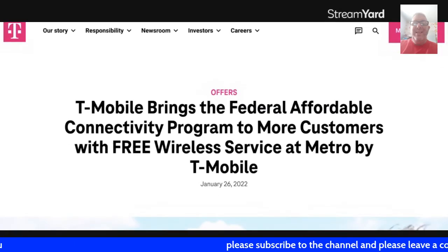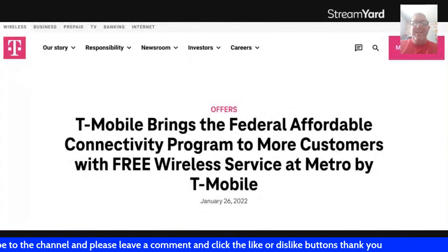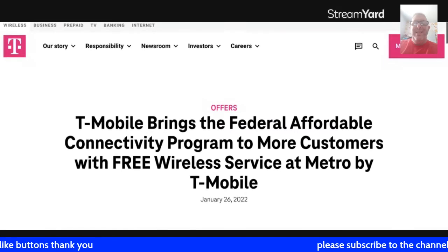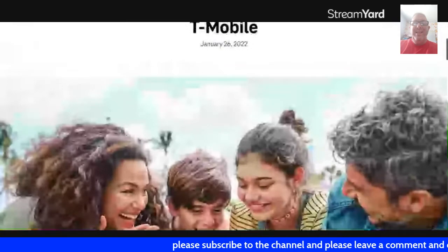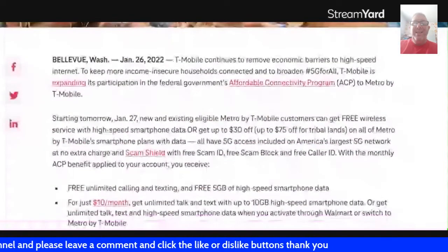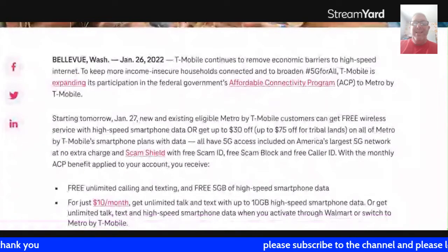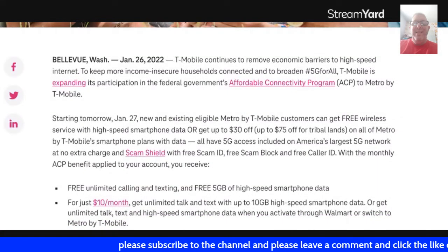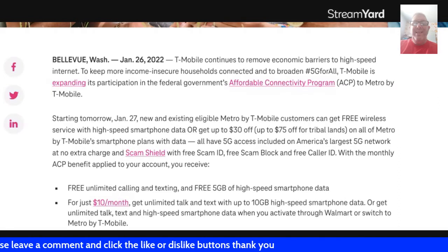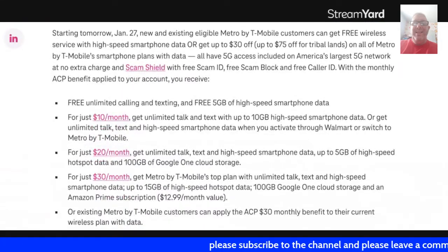And here we go. This is something new from T-Mobile.com/news/offer/. T-Mobile brings the federal Affordable Connectivity Program to more customers with free wireless service at Metro by T-Mobile. This is the 26th of January, 2022. This is from Bellevue, Washington. T-Mobile continues to remove economic barriers to high-speed internet to keep more income-insecure households connected to broadband. T-Mobile is expanding its participation in the federal government's Affordable Connectivity Program, ACP, to Metro by T-Mobile, starting today, January 27th.